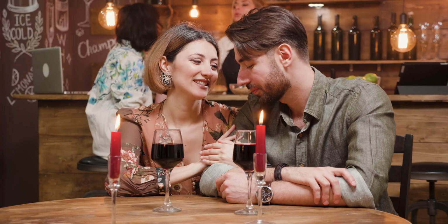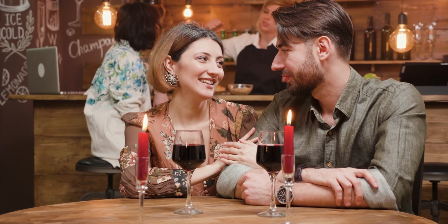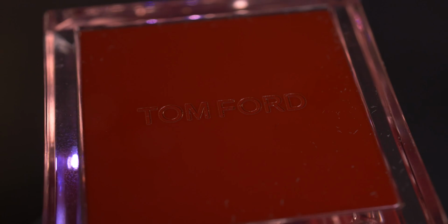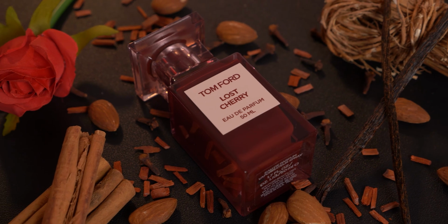This fragrance smells like you're in a candlelit speakeasy and maybe you ordered a fresh cherry and cherry liqueur drink. Maybe they garnish it with some vanilla on top. Maybe you have a bowl of almonds on the side. It's just a nice, elegant, yet dark cherry fragrance.